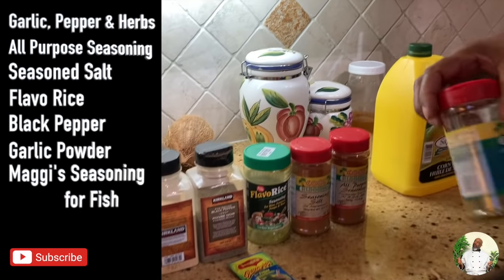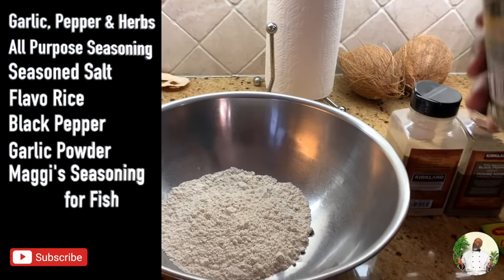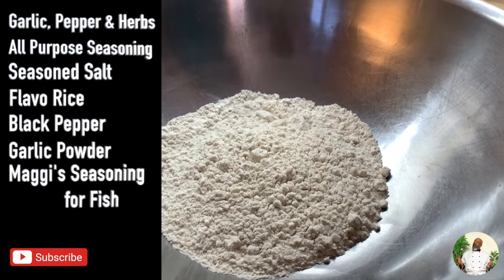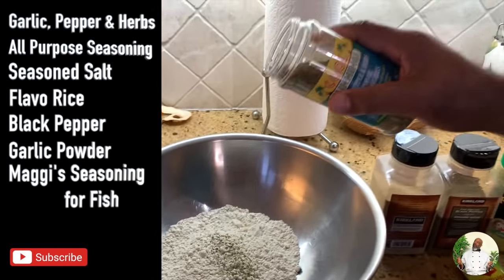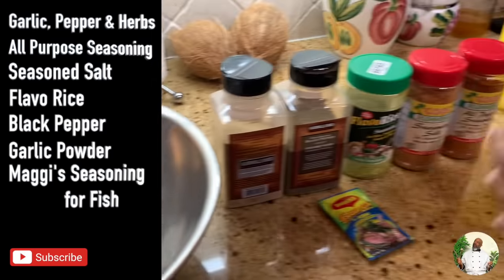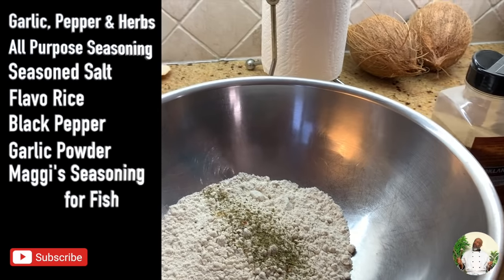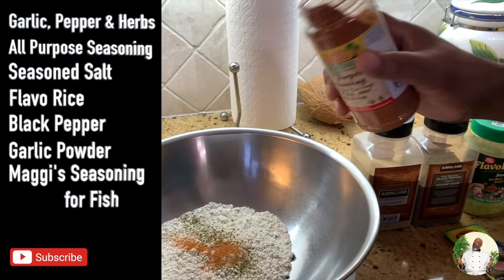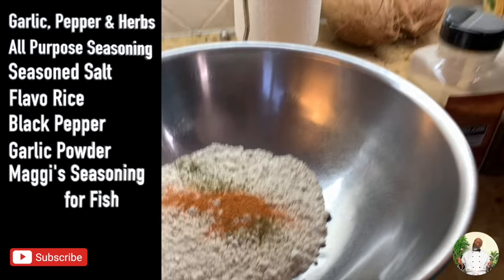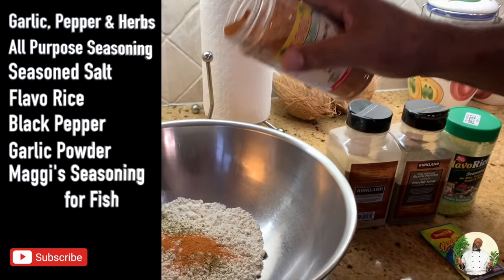All right. So what I'm going to do is put some of my seasoning in the flour. I'm going to season my flour. Just a half teaspoon each of all my seasoning here. So you just did a half teaspoon of the garlic and herbs. Daddy's going to use his Jamaican teaspoon hand measure.